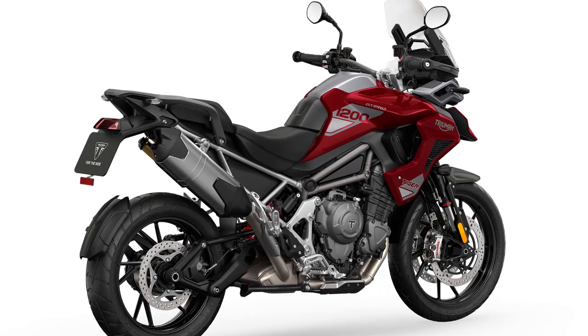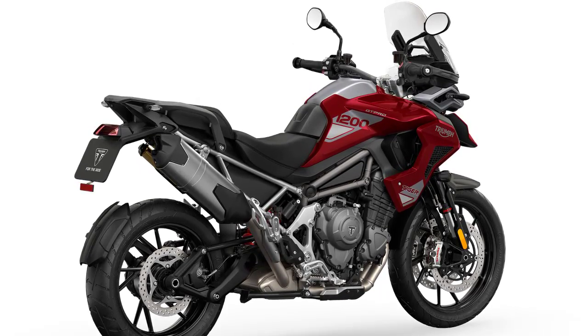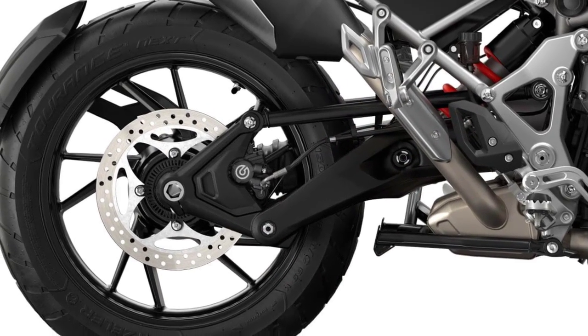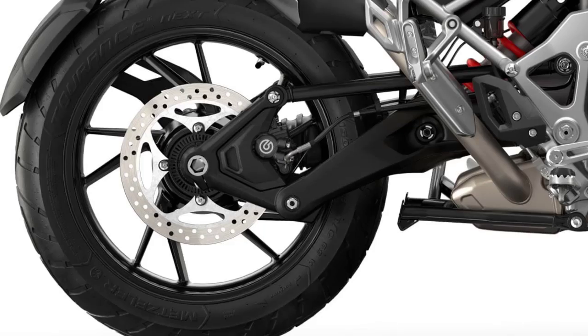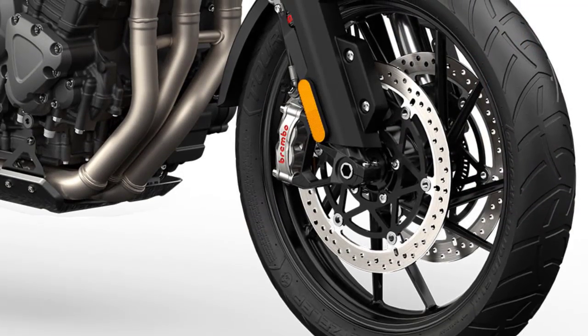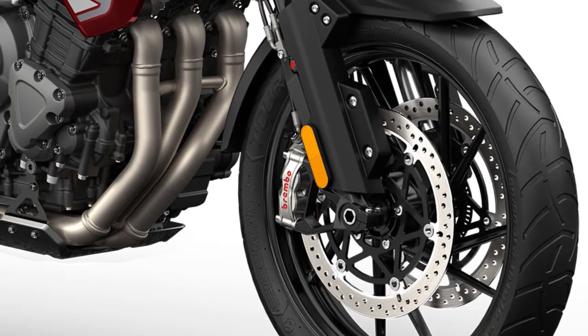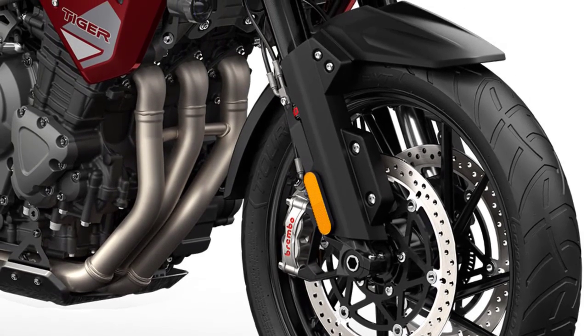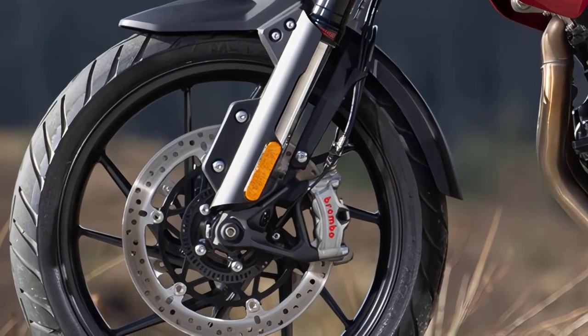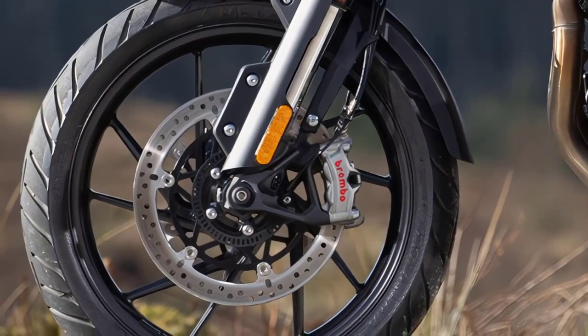The Tiger 1200 GT Pro features a tubular steel frame with forged aluminum outriggers, providing a perfect balance of strength and agility. With a twin-sided tri-link aluminum swing arm and Showa suspension system, this bike offers superb handling and stability, no matter the terrain.